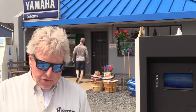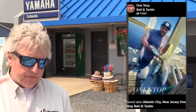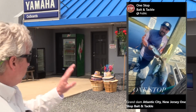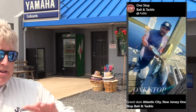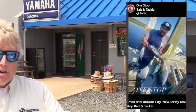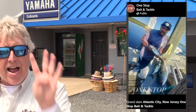In the lower half of the Jersey Shore, word from Noel at One Stop Bait and Tackle is all four inshore species, that Grand Slam: stripers, blues, fluke, and weakies in a single outing right now if you plan accordingly. So if you've got your killies, but maybe you don't have some of the small pink plastics, stop into Creekside while you're out on the water.